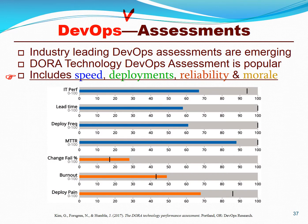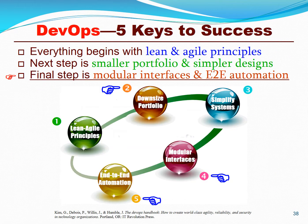The DevOps Research, or DORA group, does some very, very sophisticated organizational DevOps assessments, and they measure your team's performance in terms of IT performance, your lead time, your deployment frequency, your mean time to failure, your change failure rate, your even morale metrics like your burnout rate and your deployment pain as well.